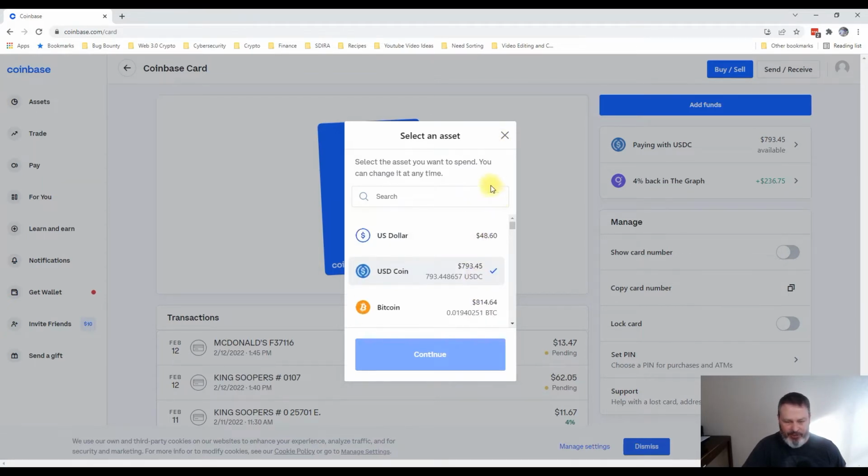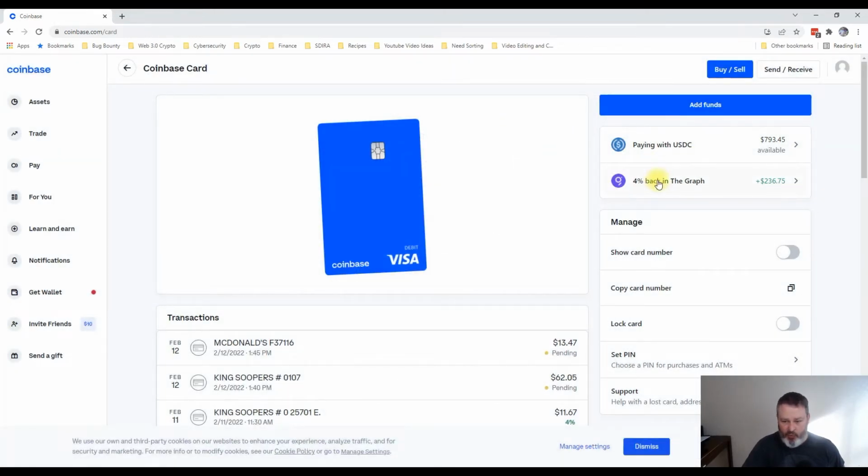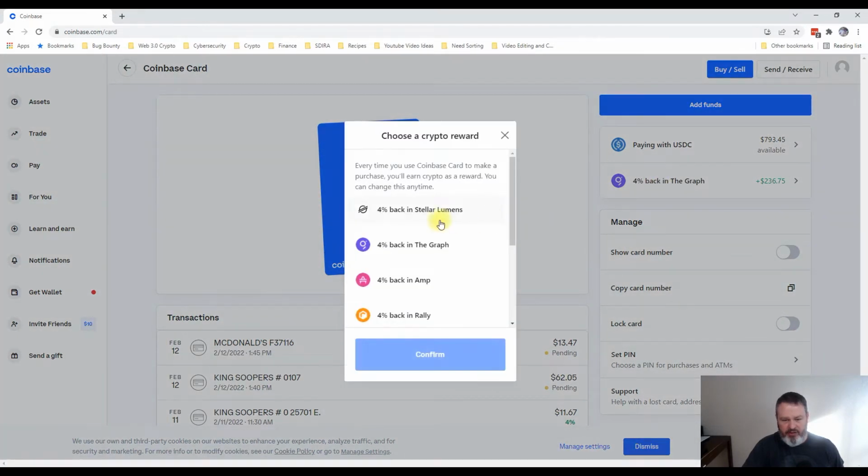But I do not recommend paying with crypto due to the fees and tax implications and future gains that you're going to lose. Now, as to the rewards, if you choose one of these four, whether it be Stellar Lumens, the Graph, Ampleforth, or Rally, you can get 4% back.